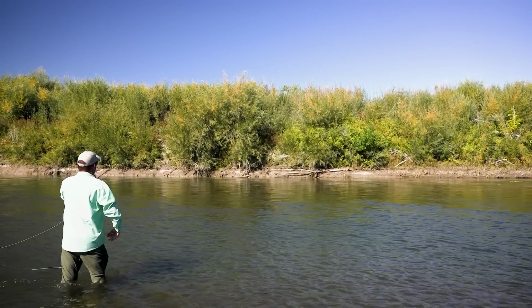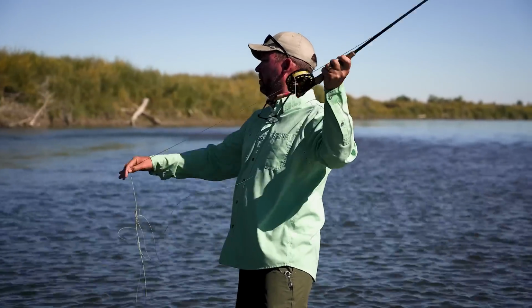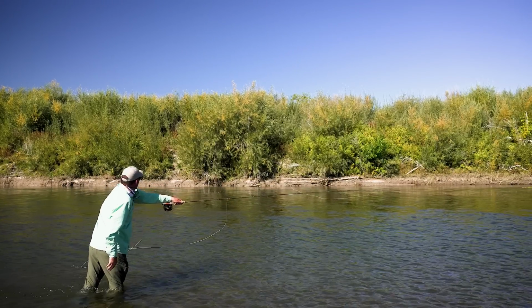And here's how you do it. Get your flies in the air, and just before you're about to present, reach with your fly line and your rod tip upstream.